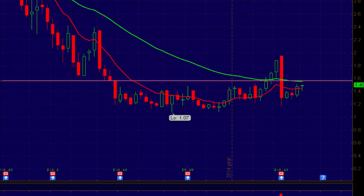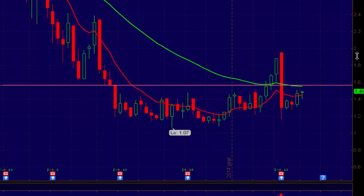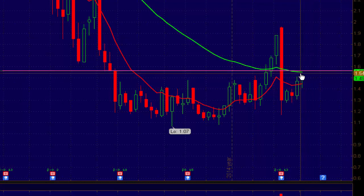This next stock that we are holding is Zogenix, ZGNX. This one is kind of petering out a little bit. It's above where we got involved. This is a weekly chart again, and this is the 50-week, around 1.55. Also, there's this trend line, this magenta line around 1.57 or so, which coincides a little bit with the moving average line.